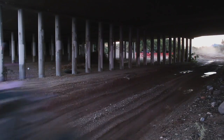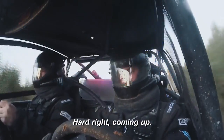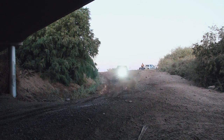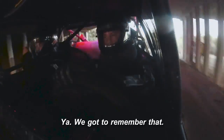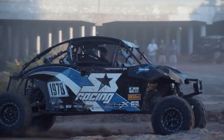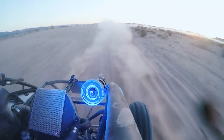8 miles ahead, Dustin and Shane lead the pack of UTVs. Hard right coming up. Okay. No, it's bad. Shut down. Oh, man. They try to keep their pace. Yeah, we got to remember that. Yeah. Even if it means driving on the edge of destruction. We stick to the game plan. We wanted to find those good lines.